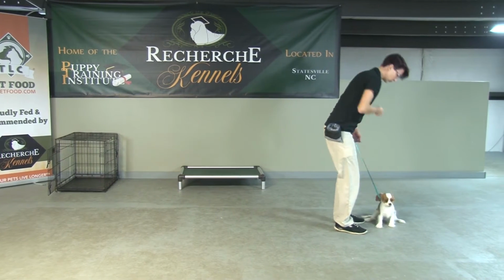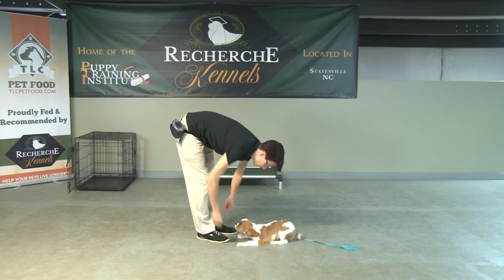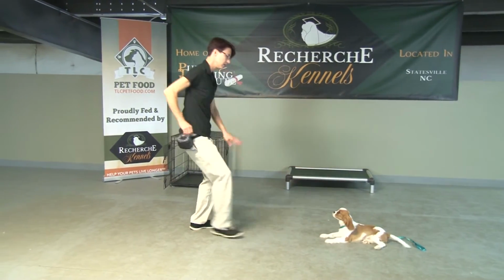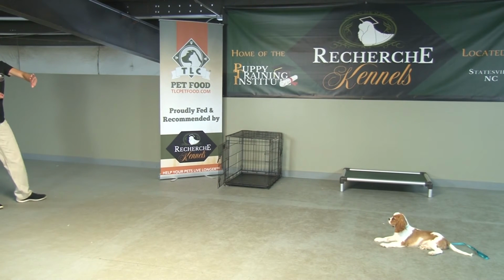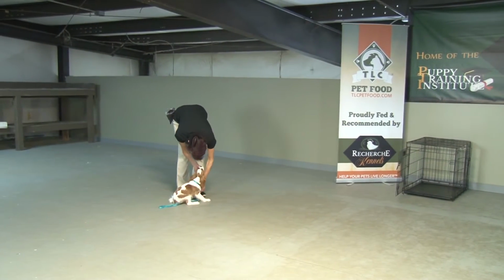Now we're going to show you with hand and words, the sit and down. And then down is a point to the ground. Now our goal is for them to hold this for 10 seconds at a distance of 10 feet. That's about 10 feet. 8, 7, 6, 5, 4, 3, 2, 1. And if you could tell, that took all the patience he had.